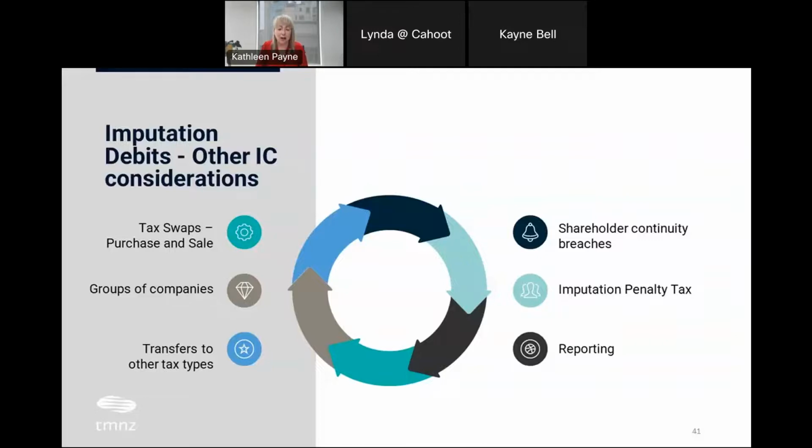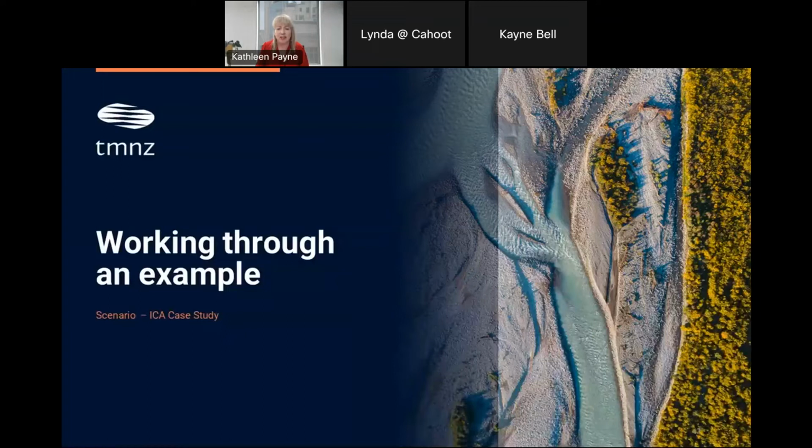So I know that part was quite complex. A lot of new ideas have been introduced here for quite a few of you, but hopefully it answers some of the questions that we commonly get that tell you what to do from an imputation point of view with these different scenarios. What I'm going to do now is take you through an example that brings most of this stuff together.